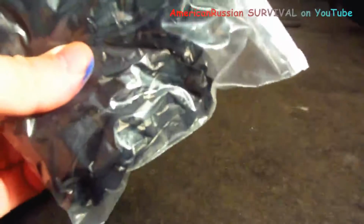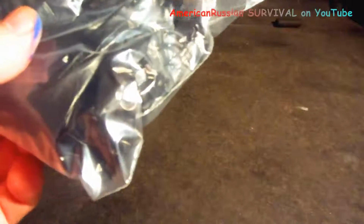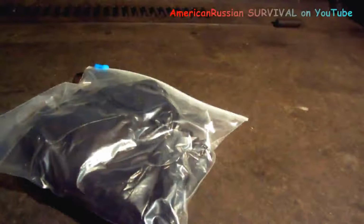It's not a perfect solution, but the thing is, it's dirt cheap. I think there's like 30-something bags in here for like $5. They're dirt cheap, man. Pennies, less than a quarter each. So, that's all you need. They don't have to be thick.